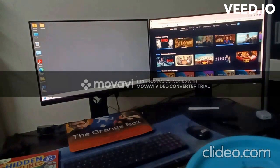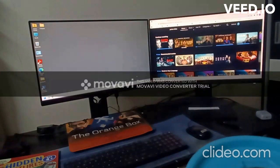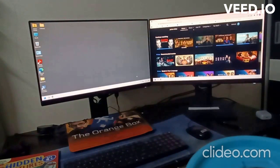Nowhere in the warranty card is it mentioned that image retention is not a defect in the monitor. In fact, I'm an IT guy, a software engineer, so I've been using these monitors my entire life. I've never seen this issue. As you can see on the first monitor, the left side monitor, there's no issue. In fact, that was bought 2-3 months before this monitor was bought. So it's not a common thing, and nowhere is it mentioned in the warranty card.